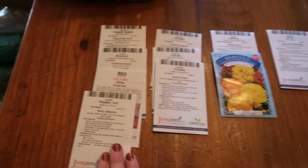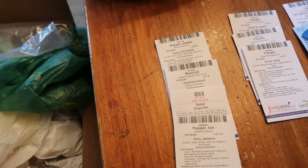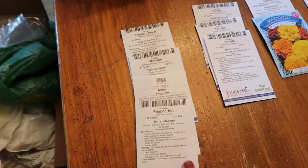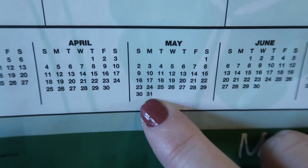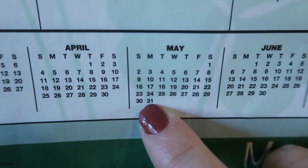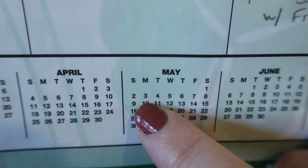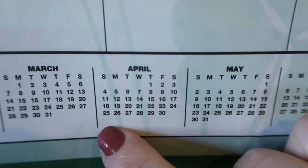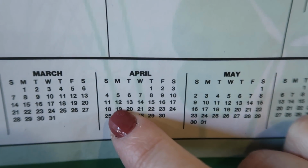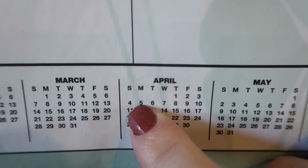So as you can see, I have 4 different seed packets here that say 6 to 8 weeks ahead. So if I go to my calendar and I look at Memorial Day, look at that. This year it's going to be May 31st. So I'm just going to count back 8 weeks from there. So 1, 2, 3, 4, 5, 6, 7, 8. That actually takes me to April 5th.